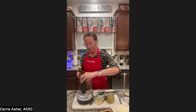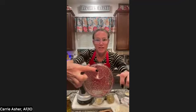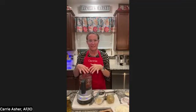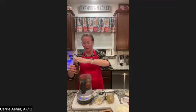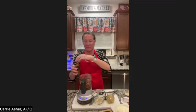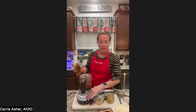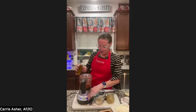There is a funnel right here in the lid. So I'll try to get close enough so that you're able to add your liquids as you're mixing instead of taking the top off and going that way. And then you're able to see everything as it evenly blends. So I'll turn this on to pulse this time so that it's not as loud.